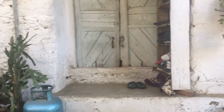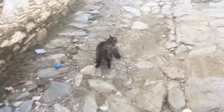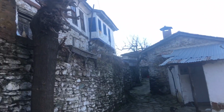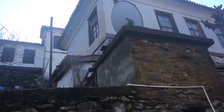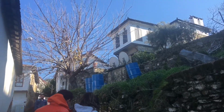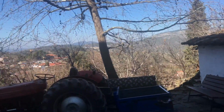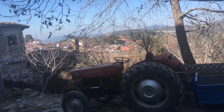Look at all these little village houses. Little slippers and firewood. This is really a sleepy little village with cats looking for food. These are the houses in Şirince. They have this kind of unique style to them, and they're all situated on the mountain, so they just slope up and down.